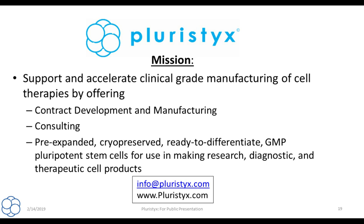So you could potentially use one master cell bank if it's GMP for your pre-IND enabling studies, but if you want to switch to another bank, you'll probably end up having to do those teratoma toxicology studies again, and that just cuts down. It's a time cost, so you could end up having to repeat human clinical trial studies. So I think it's really critical to get that done first.